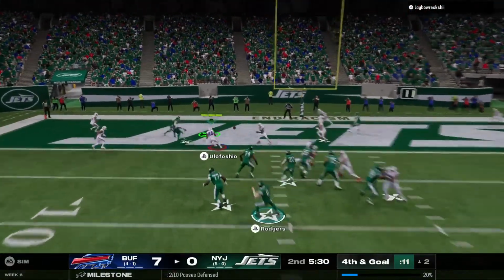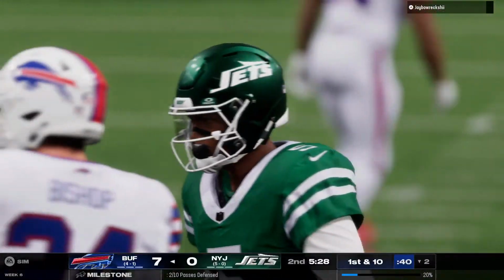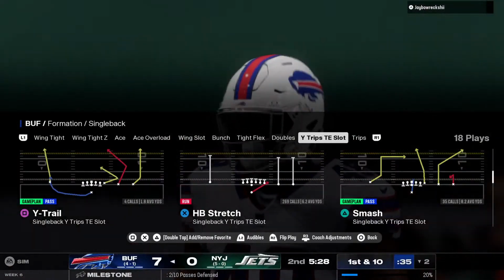They'll go for it, Rodgers. And it falls incomplete. So the defense rises to the challenge and gives the ball back to their offense.